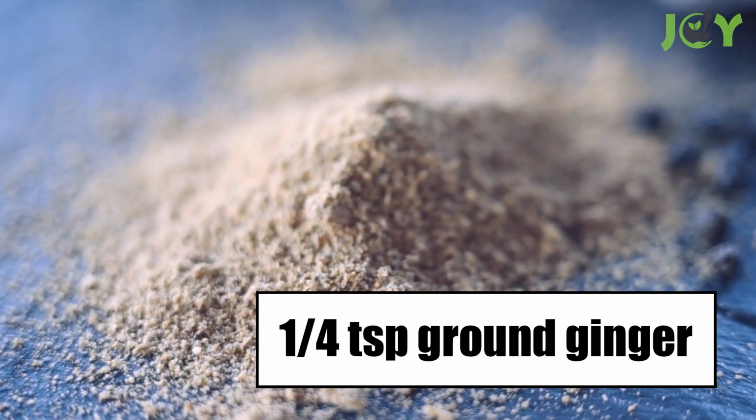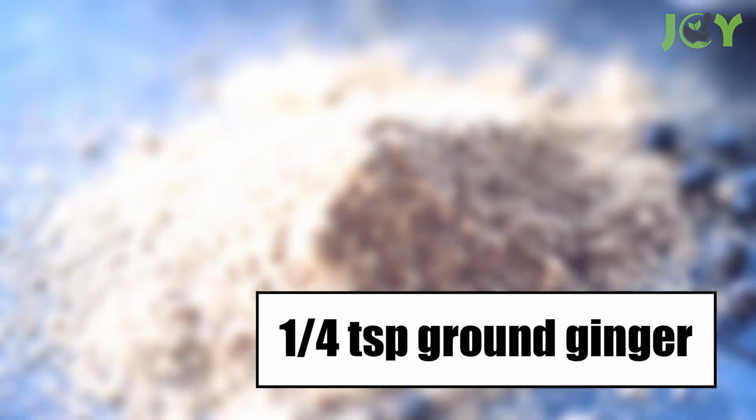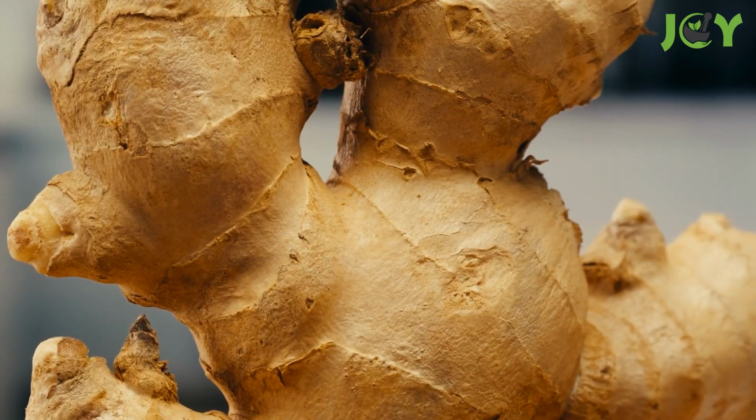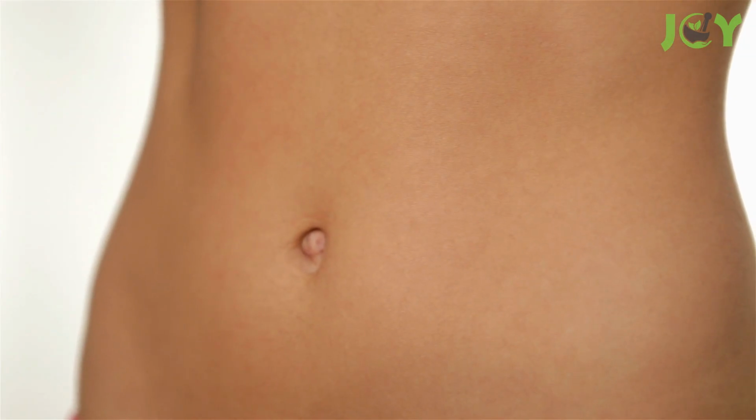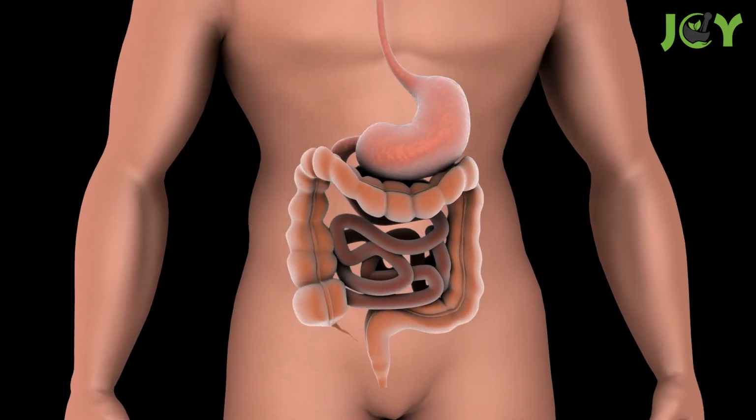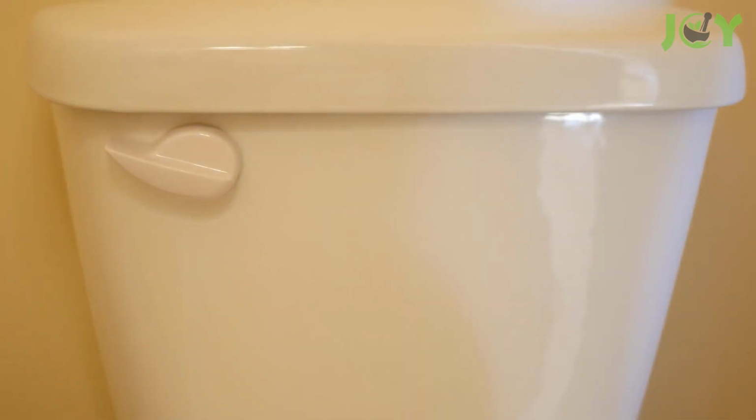We're also going to add 1/4 teaspoon of ginger powder. Ginger is like a warm hug for your gut. It helps reduce gas and bloating, improves digestion, and gently stimulates movement through your intestines, so you wake up with less heaviness and better regularity.